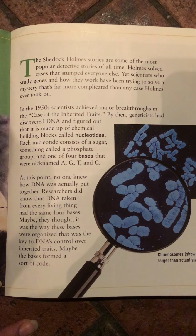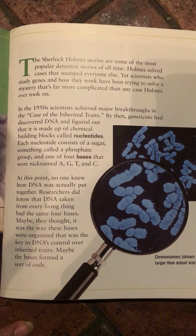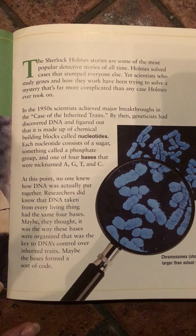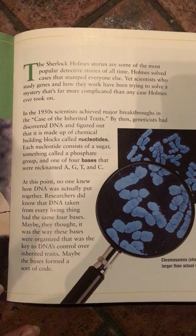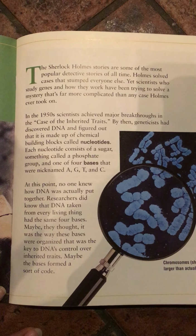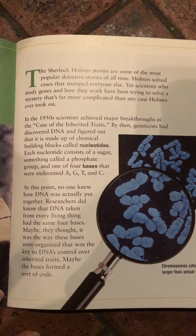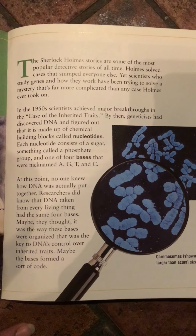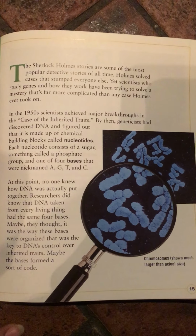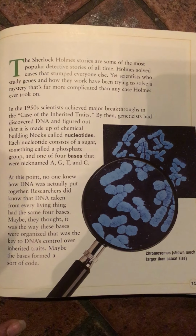By then, geneticists had discovered DNA and figured out that it is made up of chemical building blocks called nucleotides. Each nucleotide consists of a sugar, something called a phosphate group, and one of four bases that were nicknamed A, G, T, and C. At this point, no one knew how DNA was actually put together. Researchers did know that DNA taken from every living thing had the same four bases.